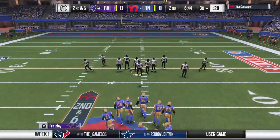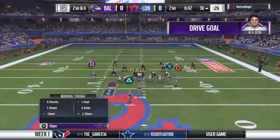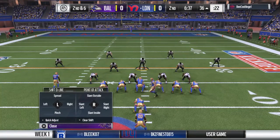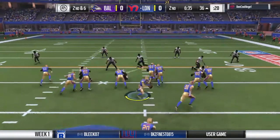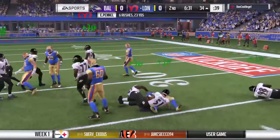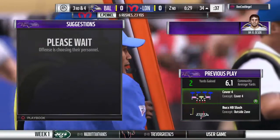2nd down following the run. And they'll run it here. And he won't get much. Maybe a couple. Down inside the 35 to the 34.